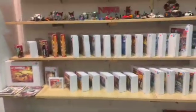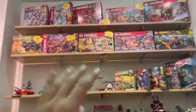Got some cool older Star Wars sets. This one looks to be a custom. These look to be custom, I think. I don't think LEGO made those yet. And then as we flip around here, we got a bunch of other really cool sets from Ninjago.